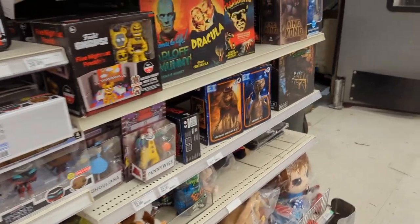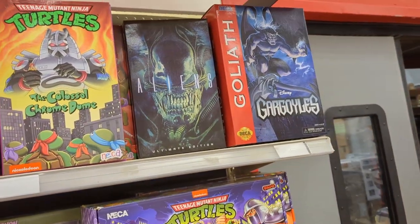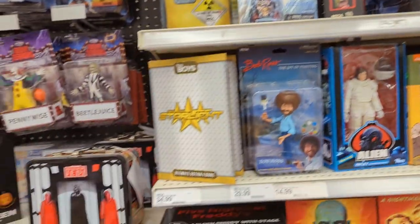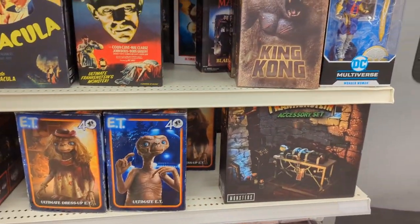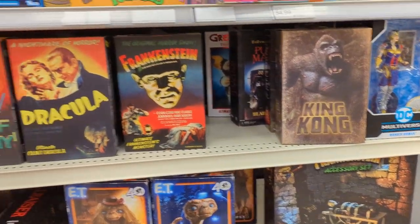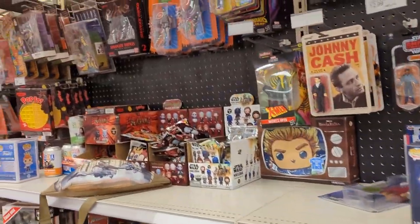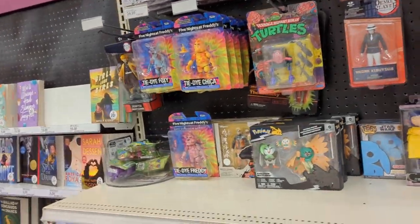And then there's a little tiny NECA section. Chrome Dome. Sega Genesis Goliath. Phantom. Starlight, who's been here forever. And the Frankenstein accessory set. All right, those are some of the good picks here. And one more time, just in case I miss something. And yeah, I'm out.